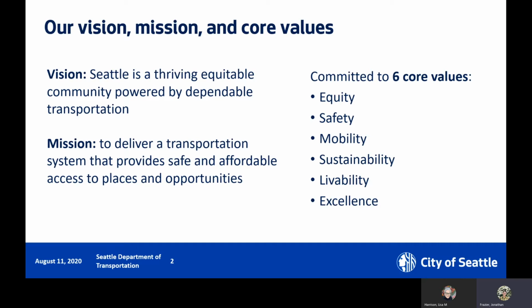At SDOT, we want to deliver projects that contribute to a thriving, equitable community that's powered by dependable transportation. We want the transportation system to provide people with safe and affordable access to places and opportunities, and we're guided in doing this by our values of equity, safety, mobility, sustainability, livability, and excellence.